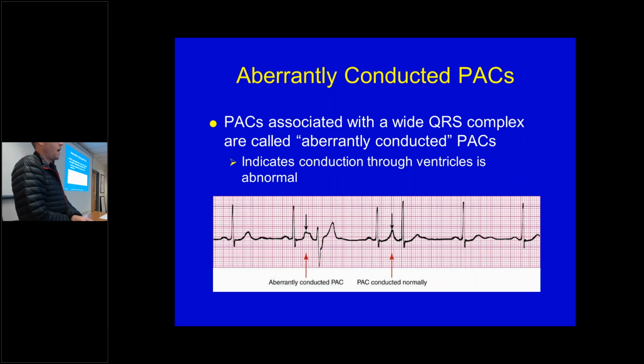Right. So when you have a PAC with a wide complex QRS, that's an aberrantly conducted PAC. It means that the conduction through the ventricles is abnormal. It's delayed, right? It's not going through the same pathway, through the AV node, through the bundle of His, through the branches, through the Purkinje. You'd have that normal contraction with a normal QRS. If it's abnormally stimulating the ventricle, it's going to be delayed. It's not going through the pathway. It's going through the muscles, and it's going to be delayed, and it's going to be a wider QRS. That's an aberrantly conducted PAC. It's still generated from the PAC, but it's causing the ventricle to contract abnormally.